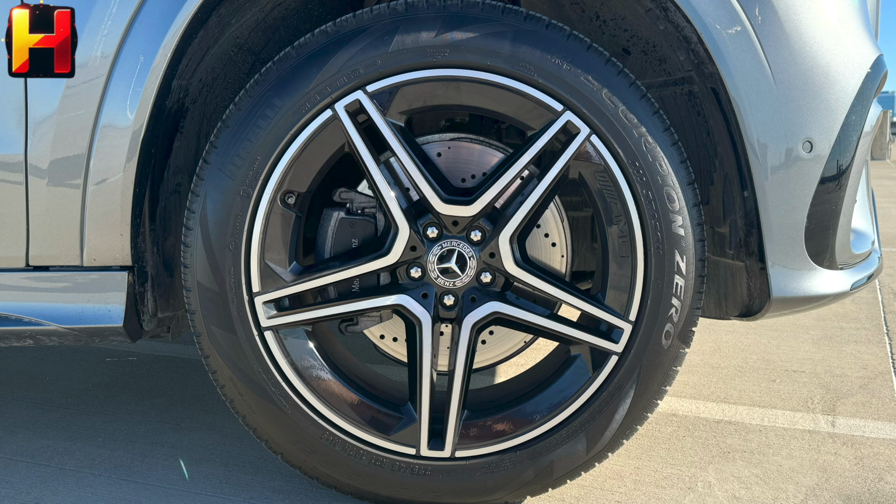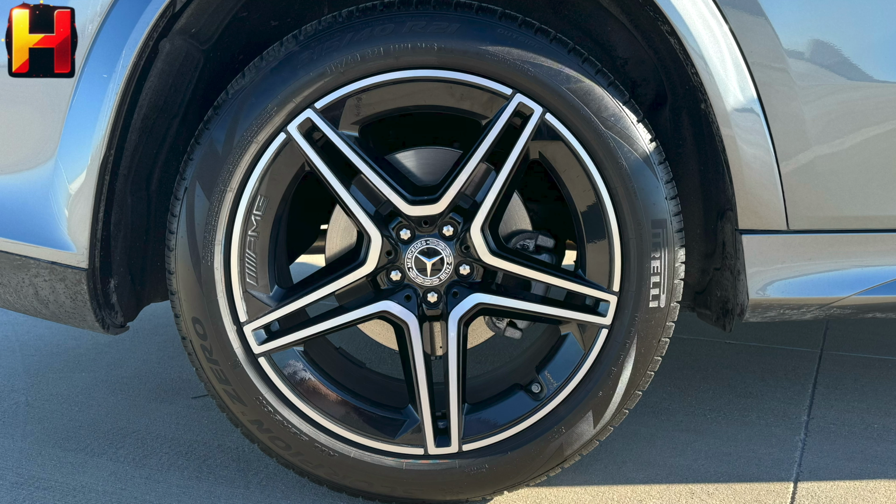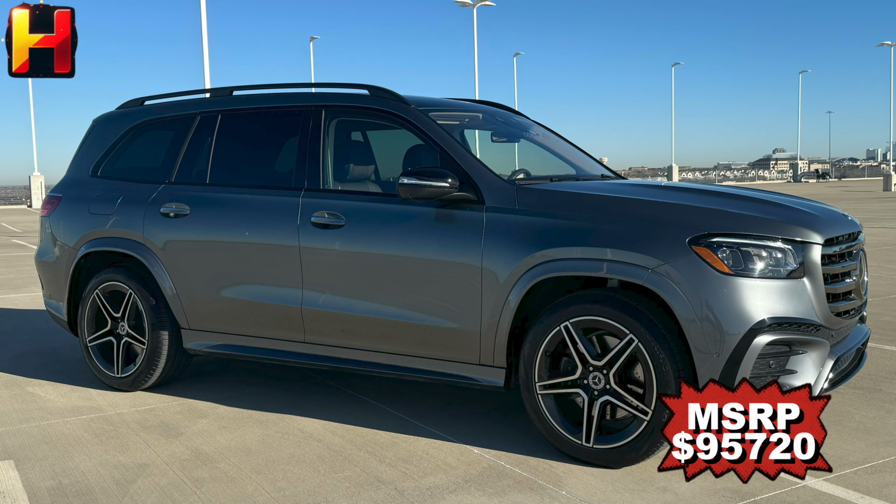Front wheel size is 275/45R21 and 315/40R21 for the rear wheel size. The MSRP of this car with shipping is $95,720. The engine and transmission were from the Germany plant. Final assembly is at the US plant.